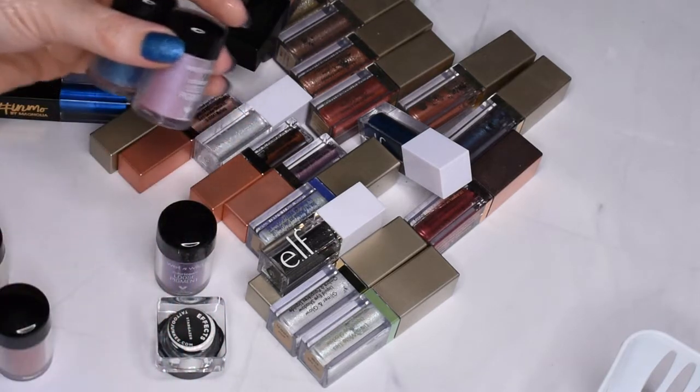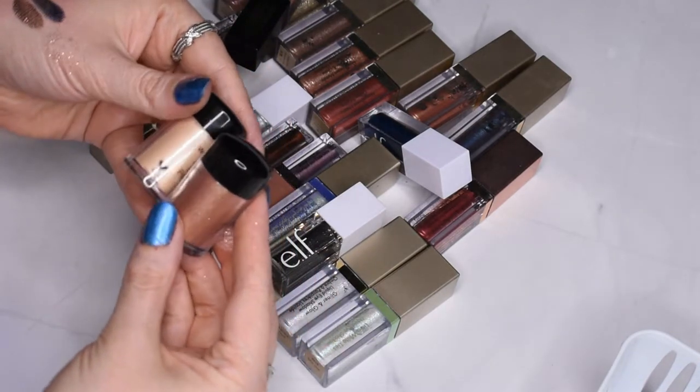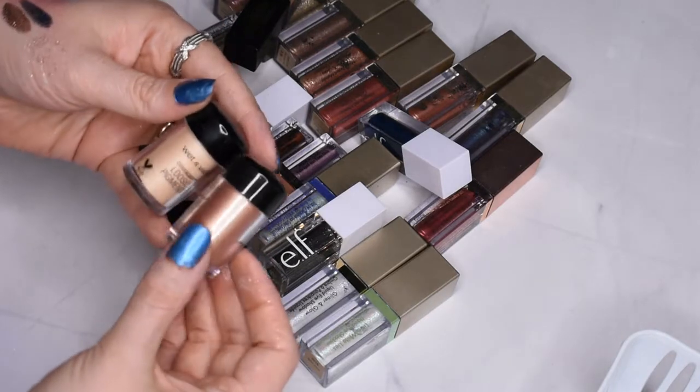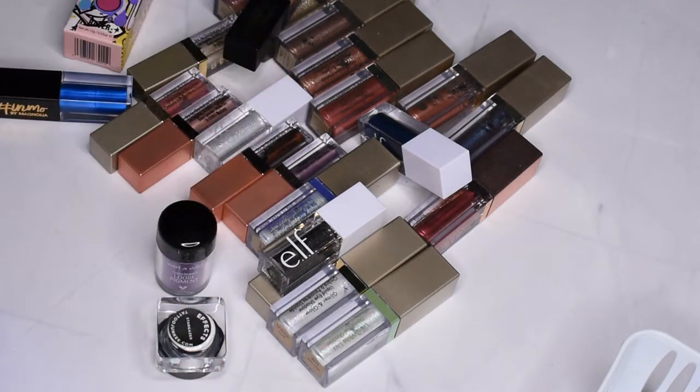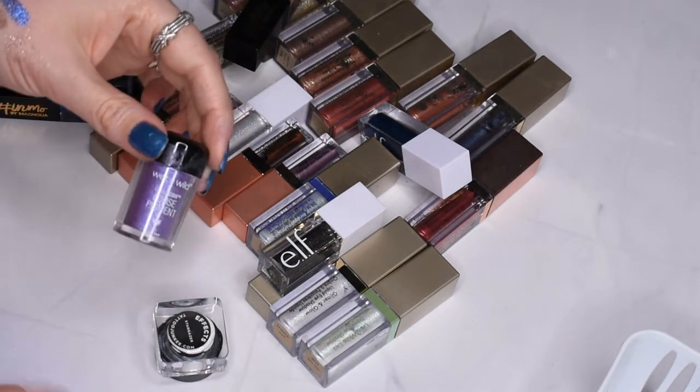I definitely need to use stuff like this more often. And then these two, they're almost like highlighter shades, but they're really pretty bronzy gold shades, so I'm going to hang on to those two as well. But they're the same formula, just from a different collection. And I think this was also from that unicorn collection.